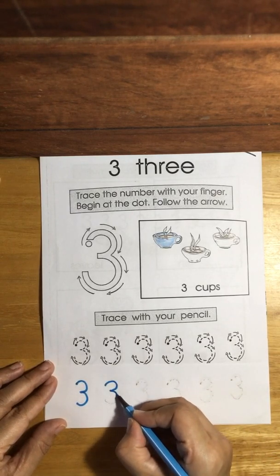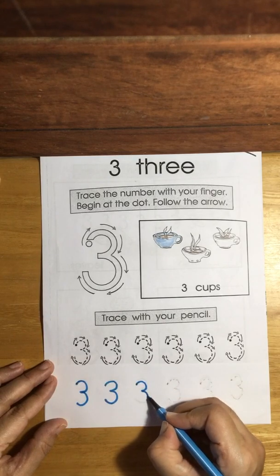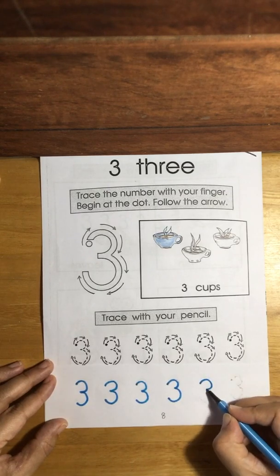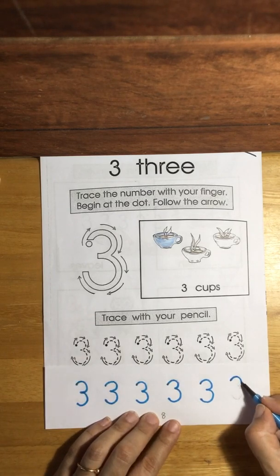Around a tree, around a tree. That's how I make the number 3. See how carefully I'm doing it and taking my time and following on the dots. This looks great. Helper hand is always here.